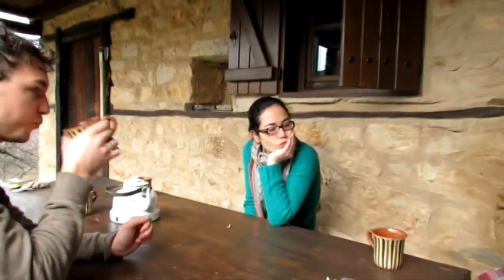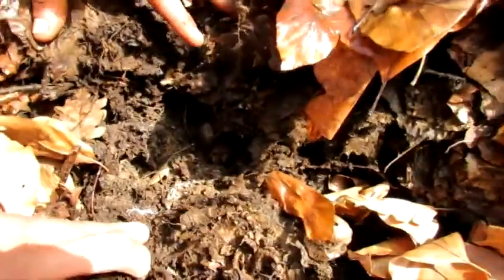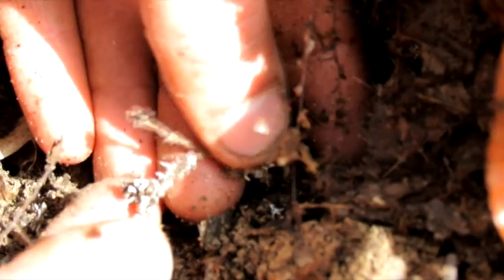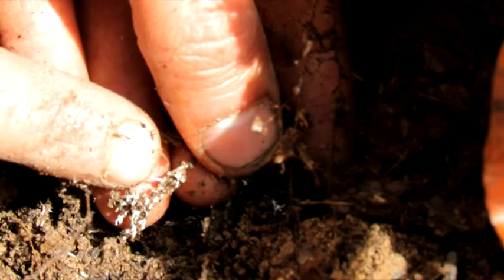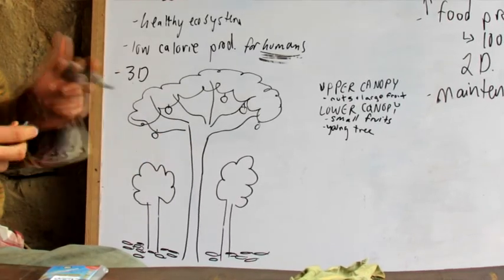Mushroom, mycelium. That smell is actually a mushroom. And right here you can actually see the mycelium. Maybe if you want to zoom in. You see that? This is the root hair of a tree, and it's being covered by a coating of mycorrhizal fungi, providing the plant with much more surface area to attract nutrients and water.